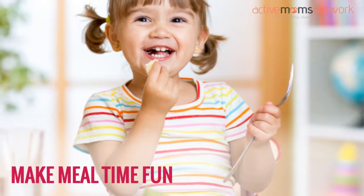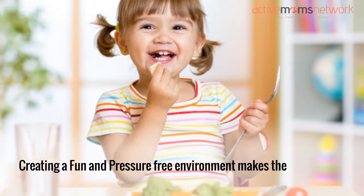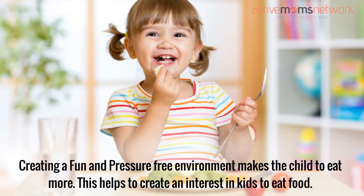Make mealtime fun. Creating a fun and pressure-free environment makes the child eat more. This helps to create an interest in kids to eat food.